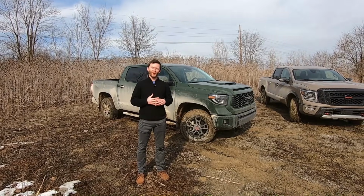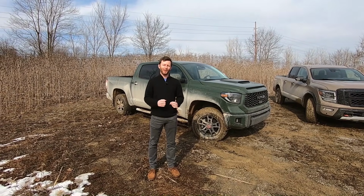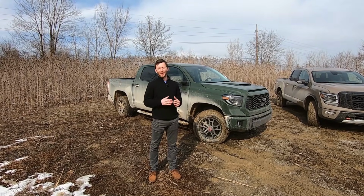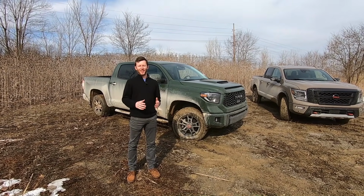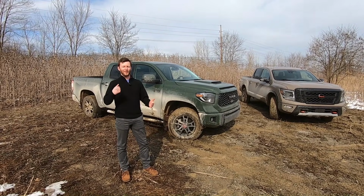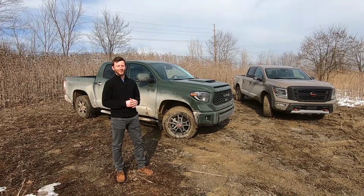Outside of the big three American automakers, you've got Nissan and Toyota fighting for that Japanese truck crown. Both of them are trying to be relevant in the American full-size truck marketplace, and these two trucks are the tough off-road versions of the best of what Toyota and Nissan have to offer.